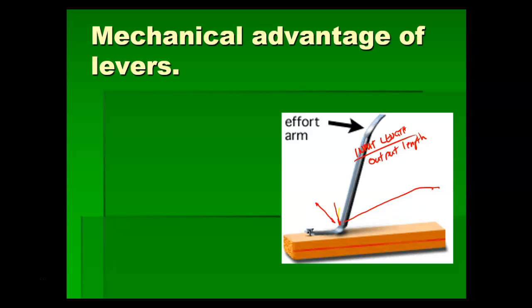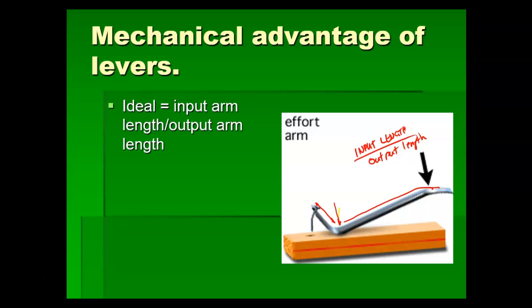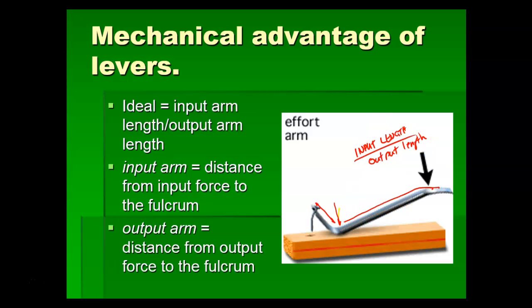So mechanical advantage, levers, ideal: length of the input, divided by the length of the output. Input arm is the distance from the input force to the fulcrum, and output arm is the length between the distance of the force and the fulcrum.